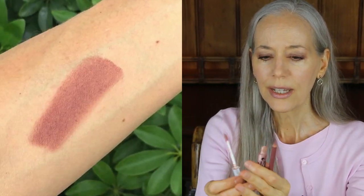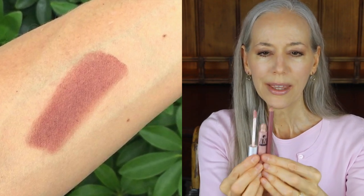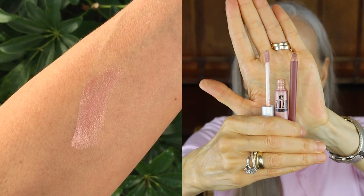So I just lined my lips with the pencil, and then I filled in the middle with the gloss. I didn't put the pencil in the middle of my lip. I just rimmed the outside and smudged it with my little finger and then put the gloss on the middle and pushed my lips together.